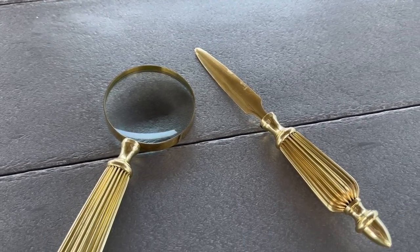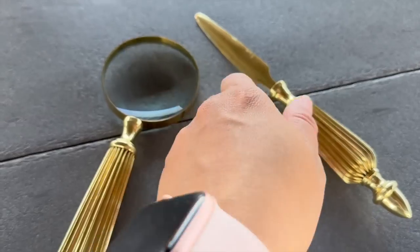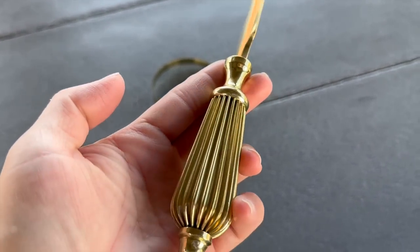Now, the items that I found in this location, but on the previous shopping trip, were this letter opener and this magnifying glass. I don't remember how much it cost me. I definitely know it was in the $16 or $18 range for the set, because I know I wouldn't have spent more than $20 for it.